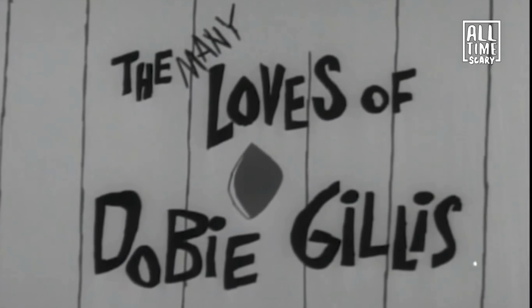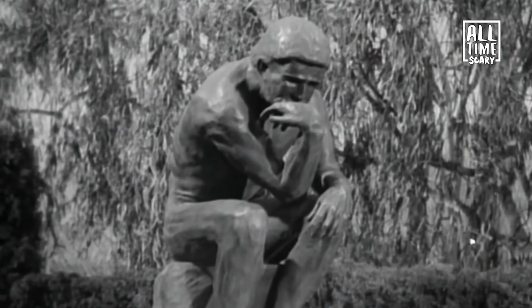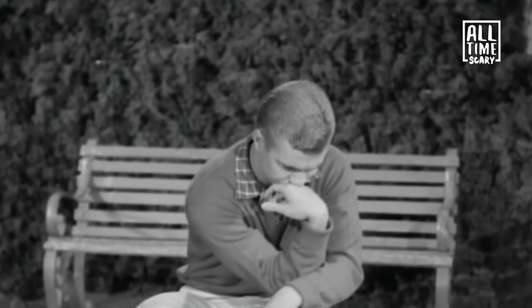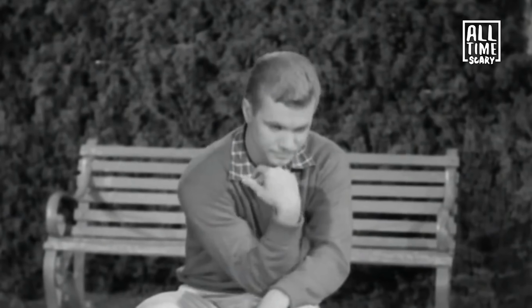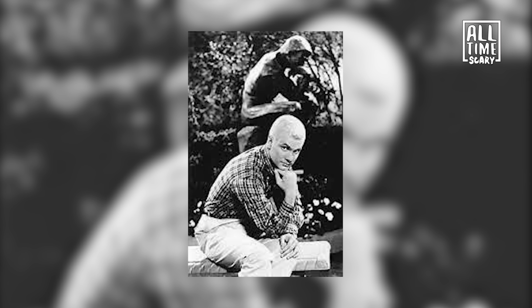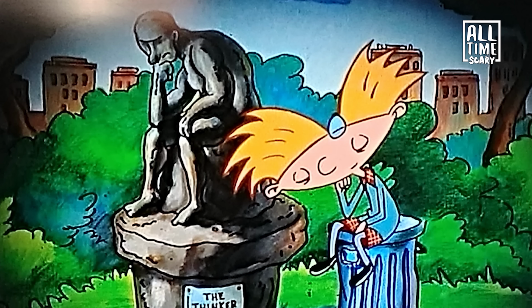A show that ran from 1959 to 1963 called The Many Loves of Dobie Gillis had a rendition of the Thinker sculpture that shows exactly what it seems to be to this day. Adding to that, the main character of the show then proceeds to do the exact same pose. So far it seems like we're all in the wrong, but there's more. In another screenshot I found of this show, and I'm sorry for the terrible quality of this image, the main character is posing in front of the Thinker, but is now doing a fist instead of an open palm. There are many others though.